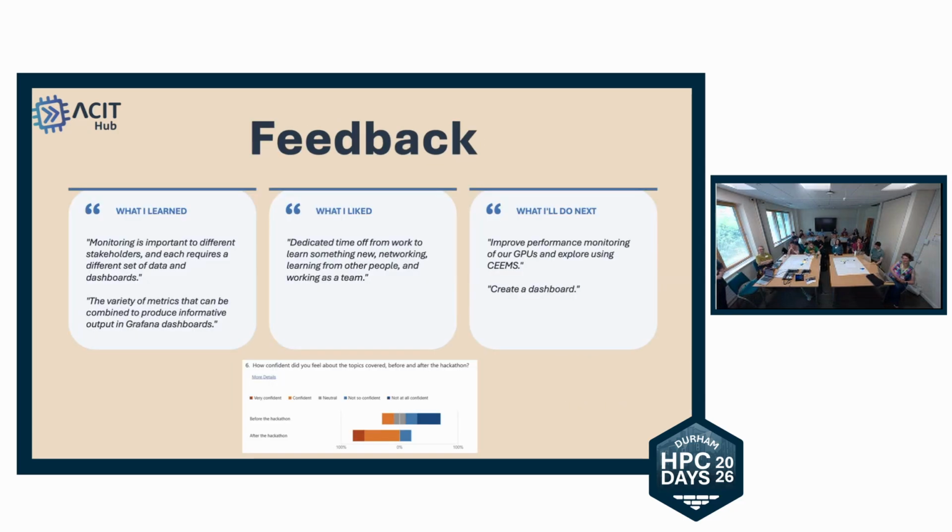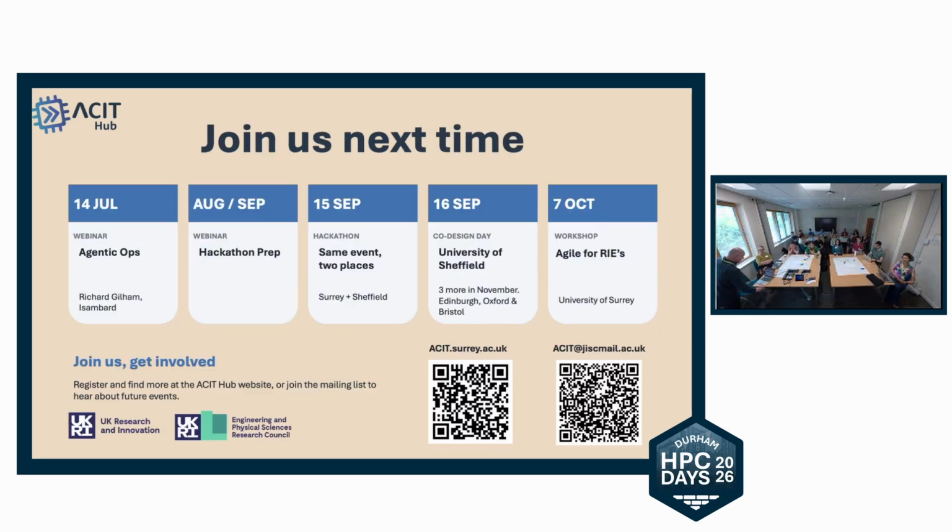We got some really good feedback after the day, and the main one I want to draw your attention to is a little graph down the bottom, which is basically just people's own feeling about how confident they were before and after. I think that's a really encouraging shift, from some people feeling very confident about their abilities in the topics that we covered, to not at all confident at the end of the day. So that's really good. That's what we want from a day.